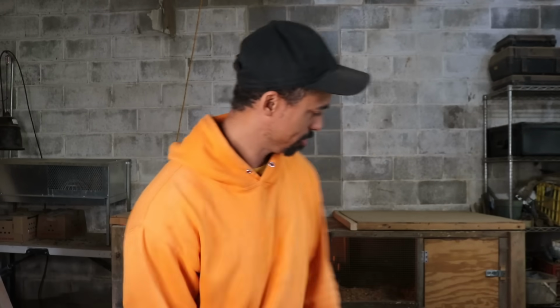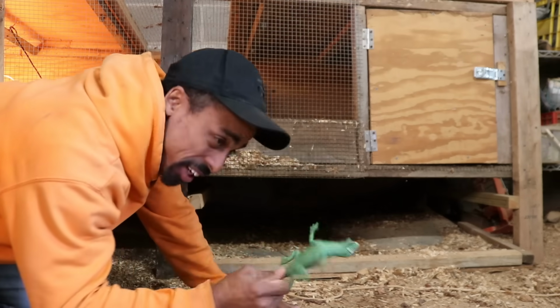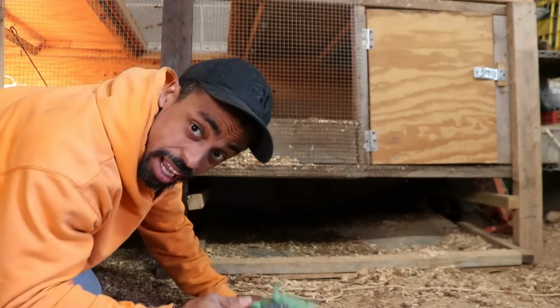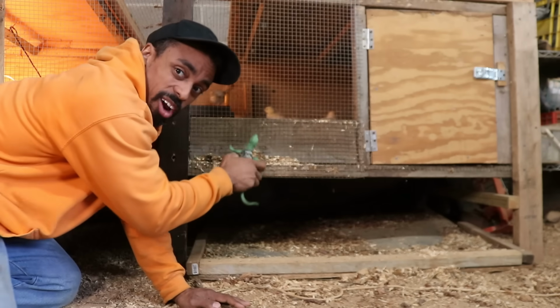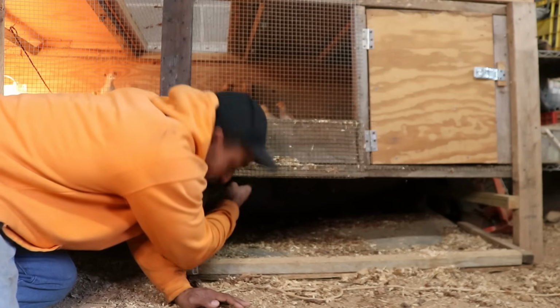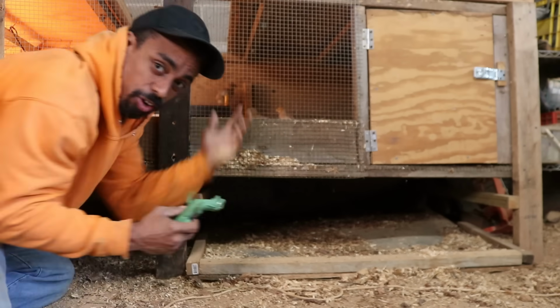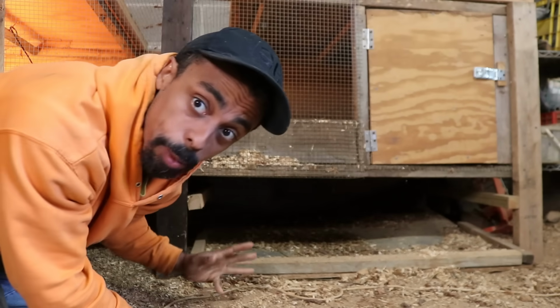They did it like this. Alright. This is a toy lizard, but pretend it's a rat. So what was happening was, underneath here is wire mesh just like right here. The rats were climbing under here and then reaching their little claws through and grabbing my ducklings and ripping them apart.